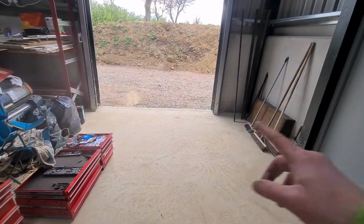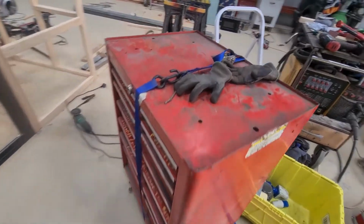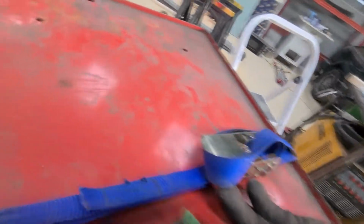That's what it's like, all the way round. Oh, my knee hurts, my hands hurt. Got it round though. I'm dead.